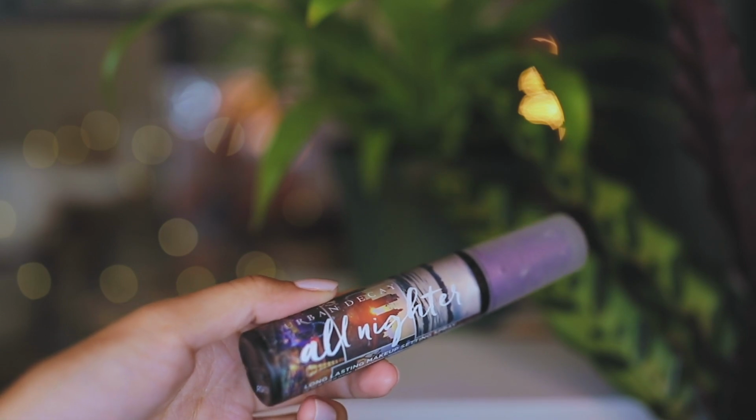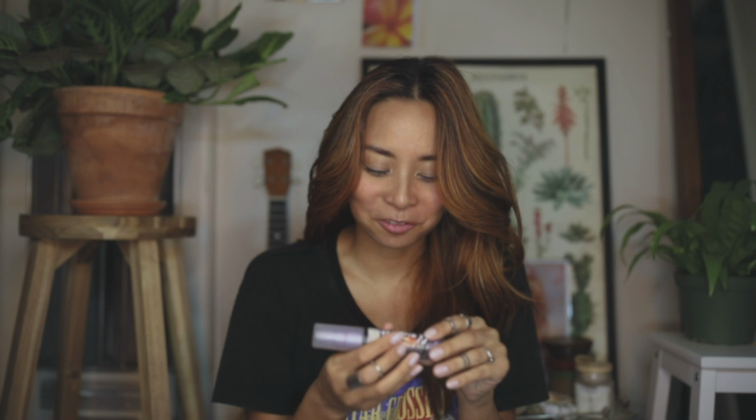I also wanted to mention a setting spray from Urban Decay. I think this has been mentioned a lot on YouTube. It's just the All Nighter. I have a big bottle of this, but this one came in a little travel size that I really liked for when I was traveling. I think I'm going to keep this bottle and put more of the setting spray in it for when I'm traveling, so I can bring it around and not bring my big bottle. I feel like it's really good at setting my makeup, and then I don't really have to touch it again for the rest of the day, so I'm going to keep using this.